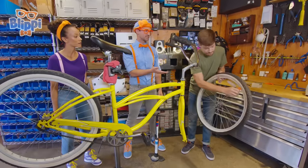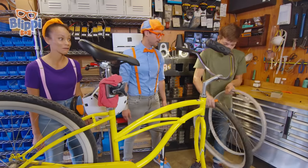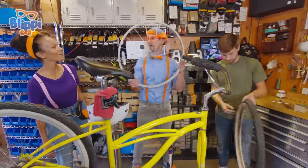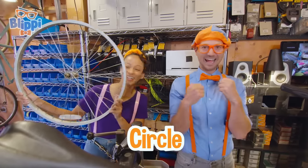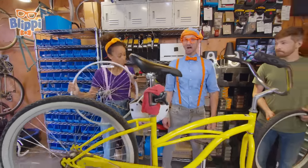So you're removing the tire from the wheel right now? You got it. And just like that, whoa, cool. The wheel. Can I see the wheel? Check it out, Mika. A bike wheel with no tire. Yeah, look, a big circle. This is really cool. And it's actually kind of light.